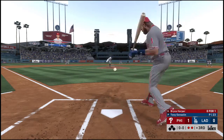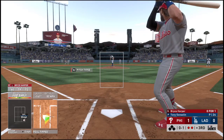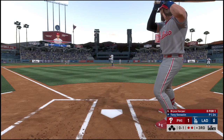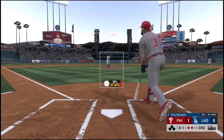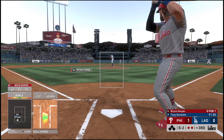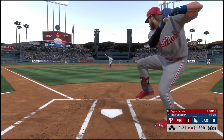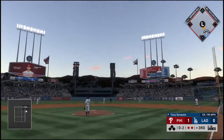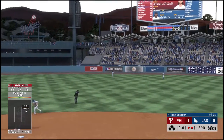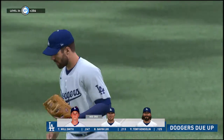Now the pitch. Here's the 0-1 pitch. Pulled toward right center field. Taylor is there. And that retires the side. Phillies down in order. They lead it 1-0.